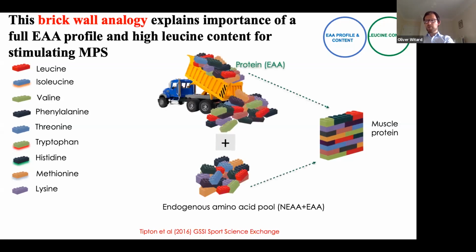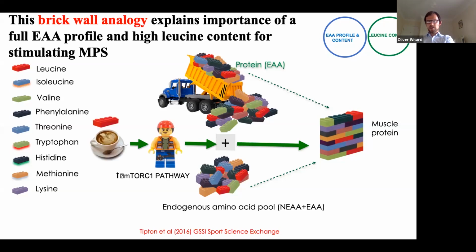However, the wall can only be completed if other bricks, namely a full complement of essential amino acids derived from a dietary protein source, are transported in from outside the building site. The mTOR signaling pathway may be thought of as the builder that puts the bricks together to form the wall. Leucine may be considered to be a special brick.